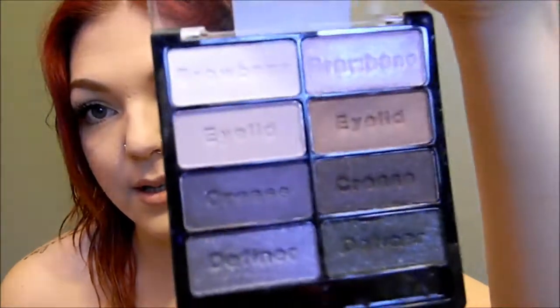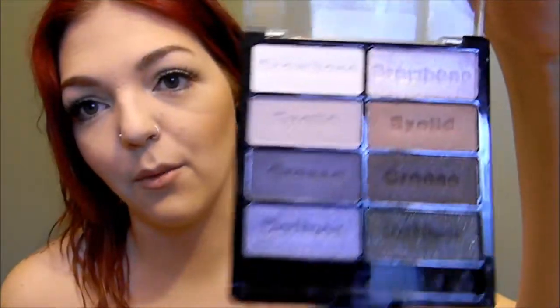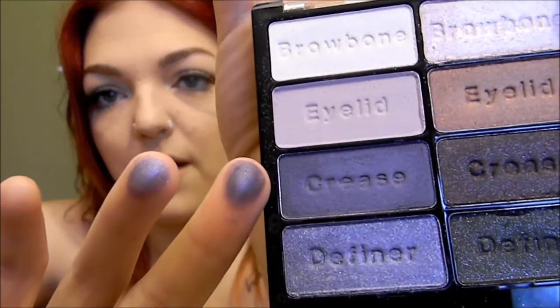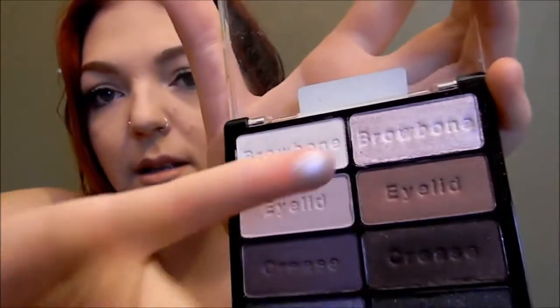So those are just all purples, and it says brow bone, eyelid crease definer on the eyeshadows. I don't really follow rules, so it doesn't mean anything to me. But these colors are actually really beautiful. I think I got it for this purple, which is that one down there, which is a light purple. I think it was for Halloween or something. I was trying to find purples. But it's got really pretty colors. There's a darker purple color, which is that one. And it gives you a really nice highlight color right there. And there's a pink, but it doesn't look super pink. That's this one over here. And yeah, they're just really pretty colors.